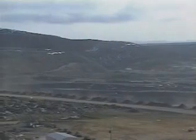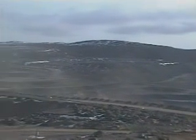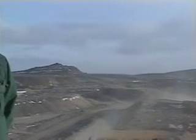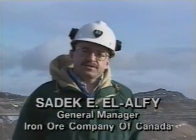At IOC, we are committed to achieving an average blast size of 1 million tons. In order to achieve an average of 1 million tons, we need to have much larger blasts. We do that in our firm belief that large blasting improves productivity and reduces maintenance costs on large equipment.